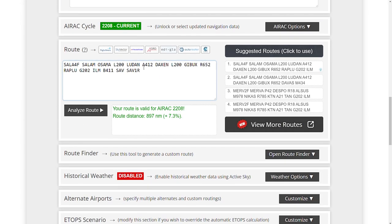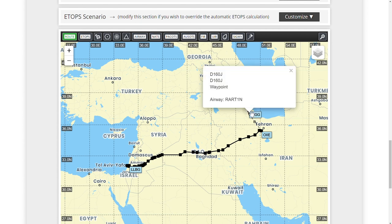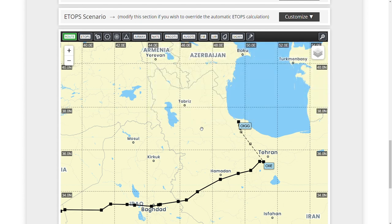And there is the flight route it's given us. And down here, it's given us the entire route, all the way across, crossing over the top of Baghdad. And Sadai Jangal is the alternate airport. Elevation should be minus 37, so it's 37 feet below sea level. Very, very interesting. So if things go pear-shaped, that will be our destination for the alternate landing.